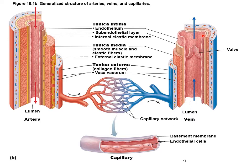So there's the lumen. You can see the lumen size in the veins is much bigger. The lumen size in the artery is much smaller. And veins also have valves to prevent backflow. And then you see that from arteries to veins, there is this network of capillaries. And capillaries are very simple vessels. They're 8 to 10 microns in diameter. They're composed primarily of just endothelial cells, which are simple squamous epithelium, and they're supported by some connective tissue fibers that's called the basement membrane.